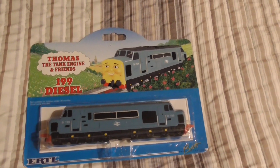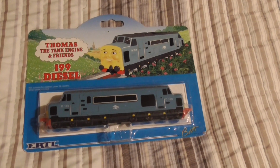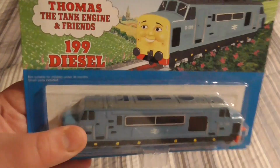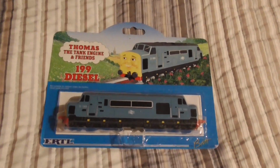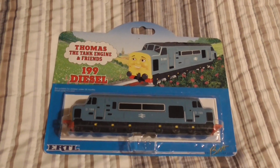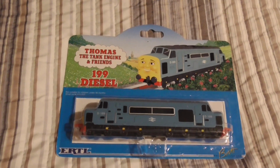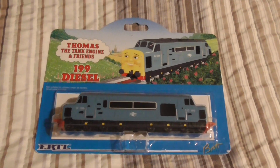His name was D10701, I think. Yes. And yep, I want to get that one someday, but I don't know. That one's only in the UK. That one was only available in the UK because Ertl discontinued the Thomas line in 2001.